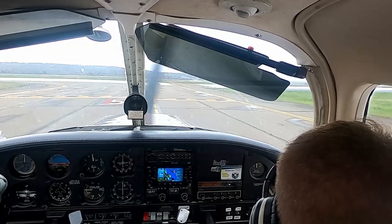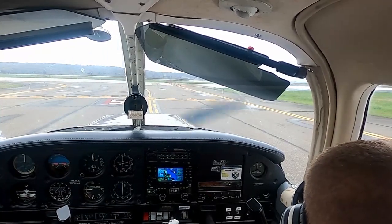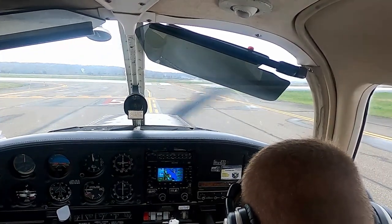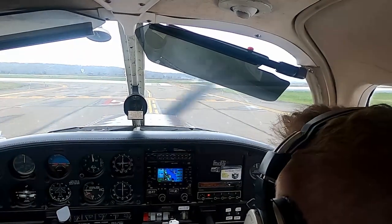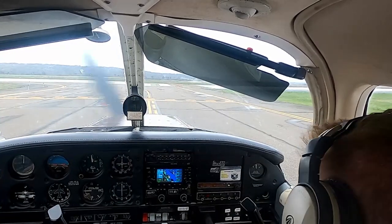Groton Tower, Cherokee 55302, holding short of runway 5, ready for departure. Thank you, 55302, Roger. What's your direction of flight? North. 302, left turn approved. Wind is 090 at 16, gusting to 27, runway 5, clear for takeoff. Clear for takeoff, runway 5, left turn to the north approved, Cherokee 302.